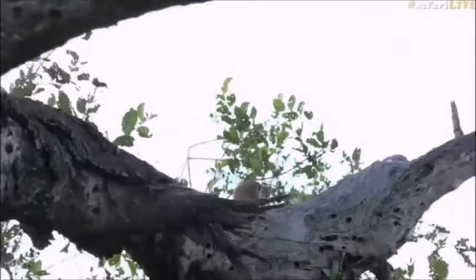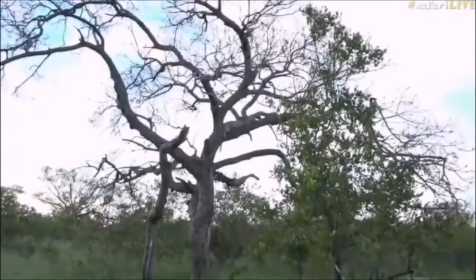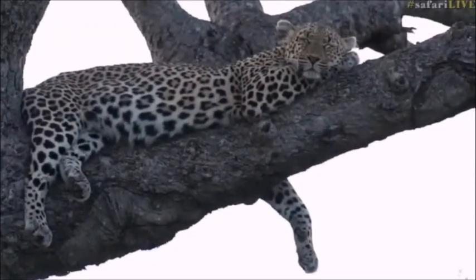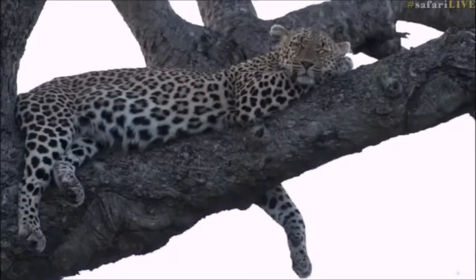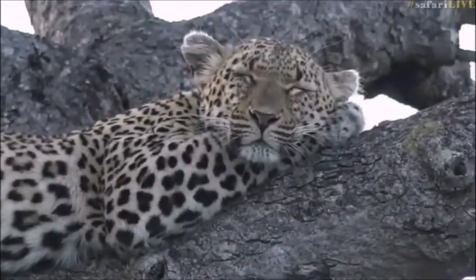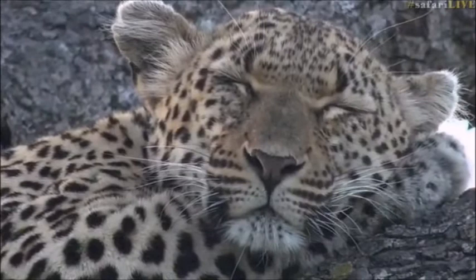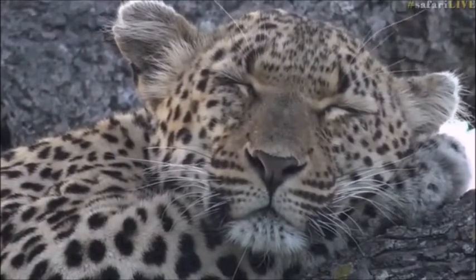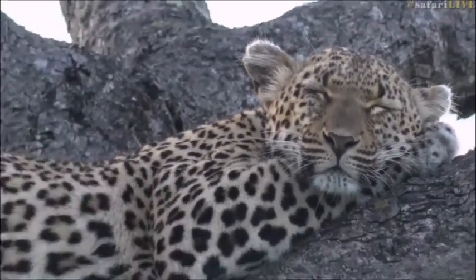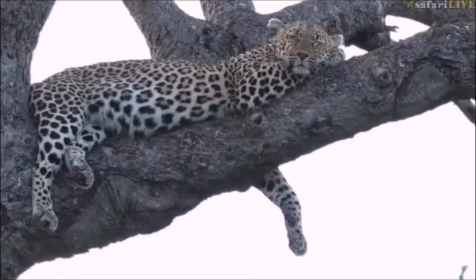Now, as you can see, Inkanyeni's very, very comfortable, and Jay Luke is wondering if I've ever witnessed a sleeping leopard fall. I have not. I've seen awake leopards fall while they've been playing and jumping about, but I've never seen or heard of a sleeping leopard falling out of a tree. She is so pretty. Absolutely exquisite, and that soft late afternoon light that's filtering through the clouds.